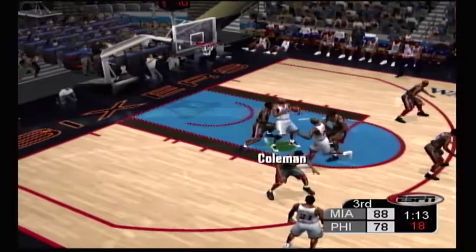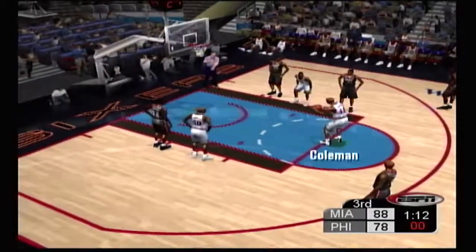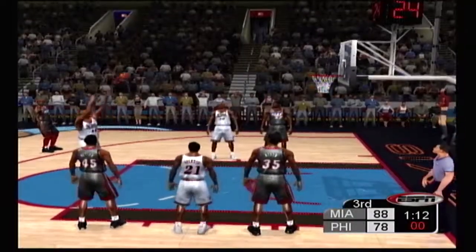The 76ers take it up. They're shooting 25% from beyond the arc. Allen is whistled for reaching in, and that's his first foul of the game. We're in the bonus, however, so we'll go to the line. Sinks the first of 2.